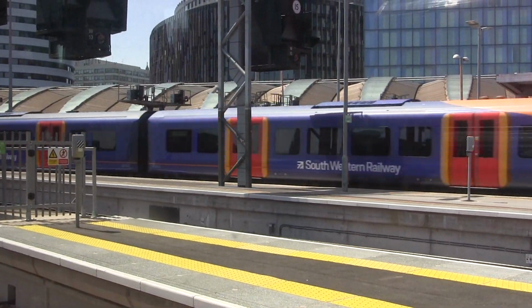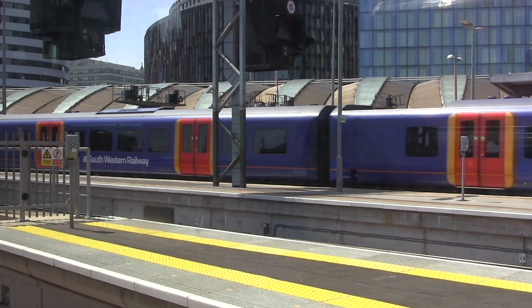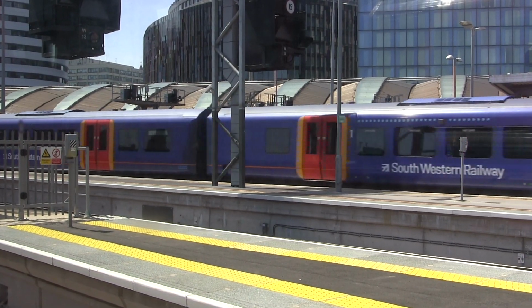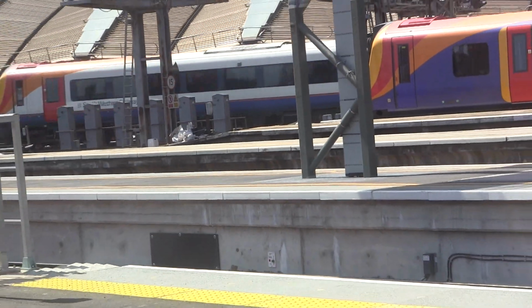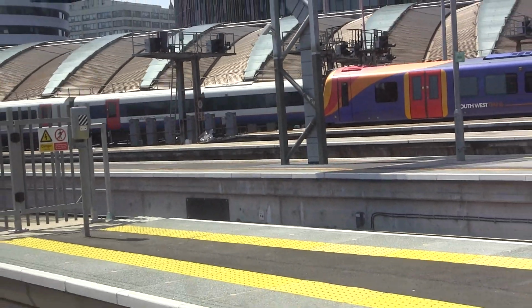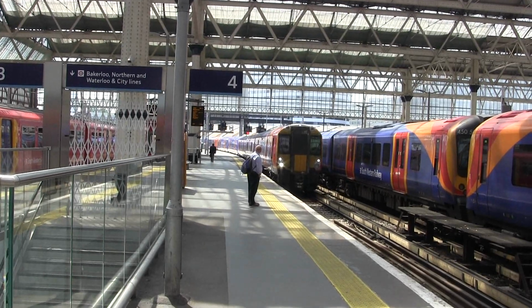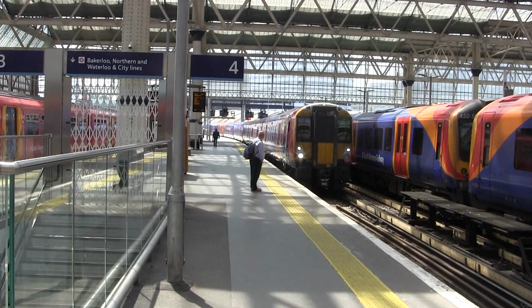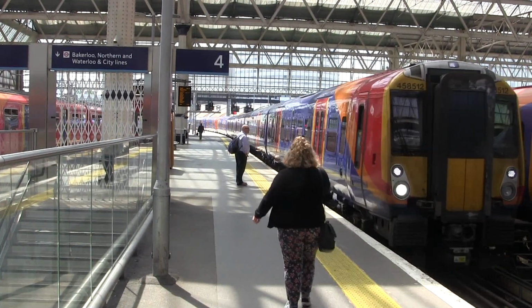In 1994, Waterloo lost 2 platforms. This was platform 20 and 21. They were handed over to the Eurostar service, which began regular services between Waterloo and Gare du Nord on November the 14th. This lasted until 2007, as the Eurostar terminus moved across London and began operating from St Pancras International Station.